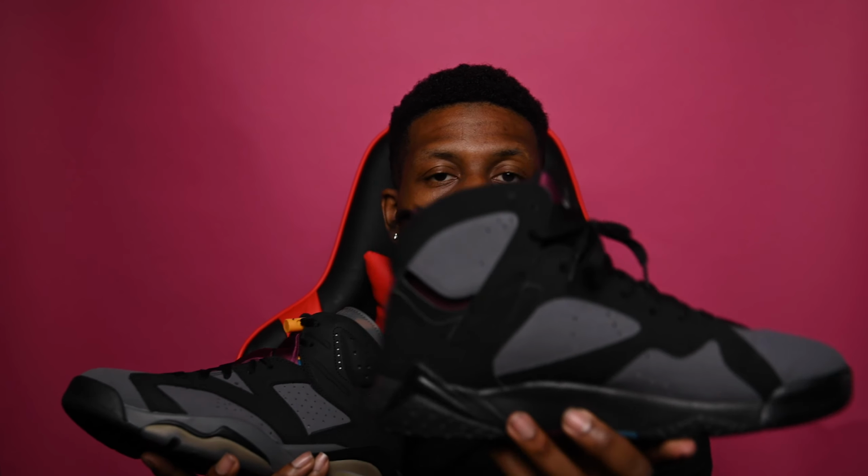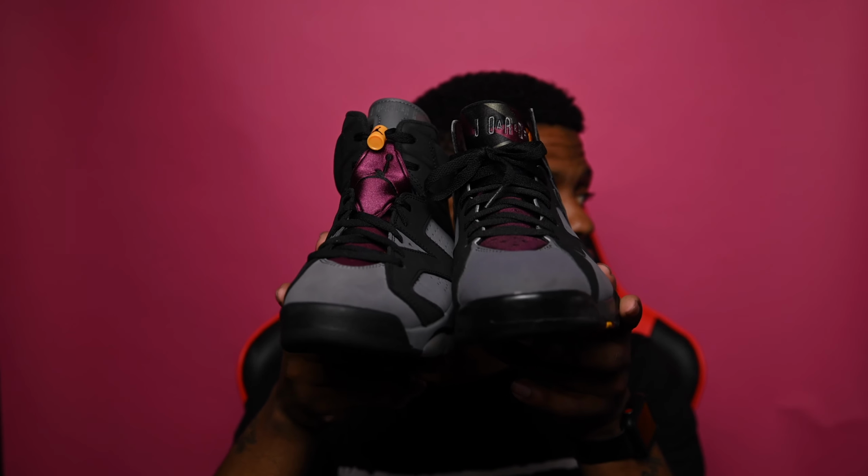My favorite Jordan, this came out my birth year. This is 92. My favorite Jordan is the Air Jordan 8, which came out in 93. I do wish that they take this and go ahead and make a Bordeaux 8.